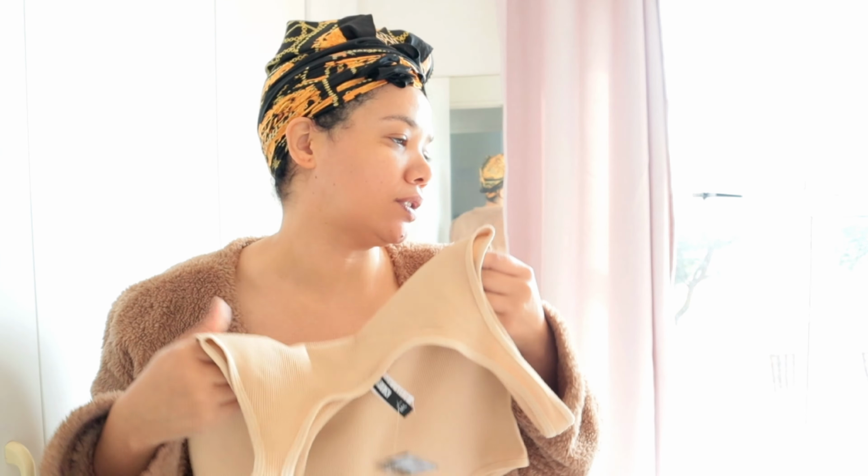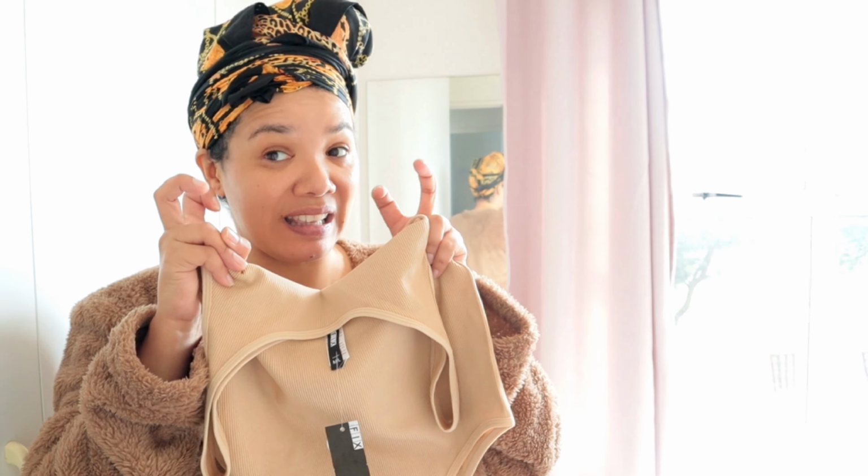So I still need to fit it on. I have not fitted this on yet. So this is the bather I'm gonna wear today, and now I need to find an outfit, and I don't know what I'm gonna wear. Like, I don't know. What do you wear when you go to a spa day?